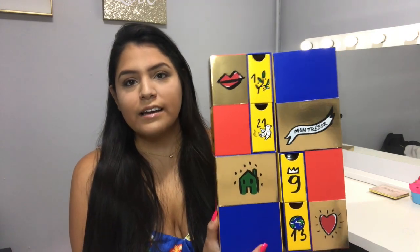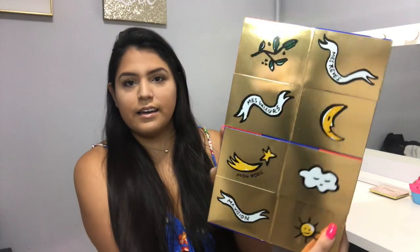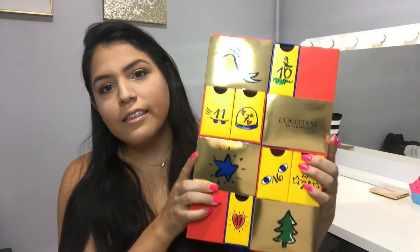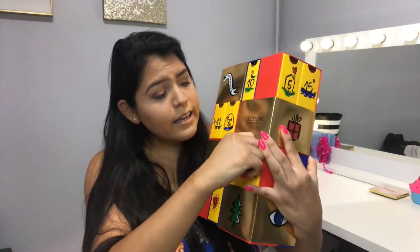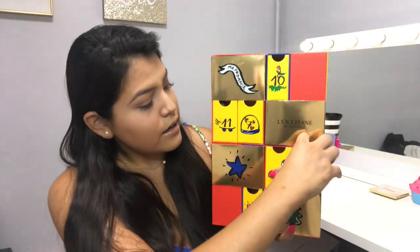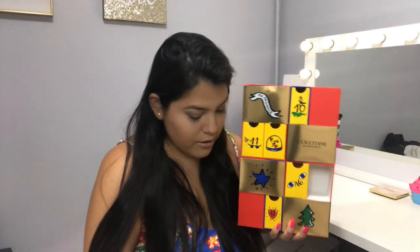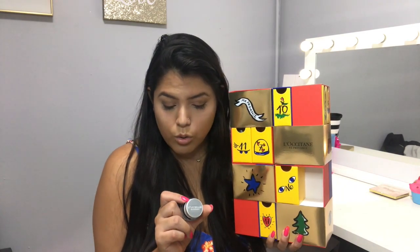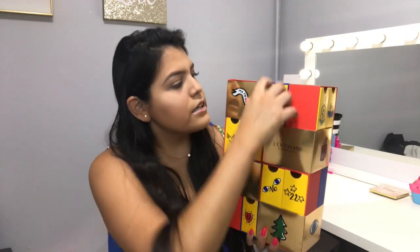Whoa, look at that. I'm gonna just show you the side, the back. It's really pretty. And I think each one has a little different type of item inside. Oh yeah, so for example here, this is Gel Ultra. Oh my god, it smells delicious.